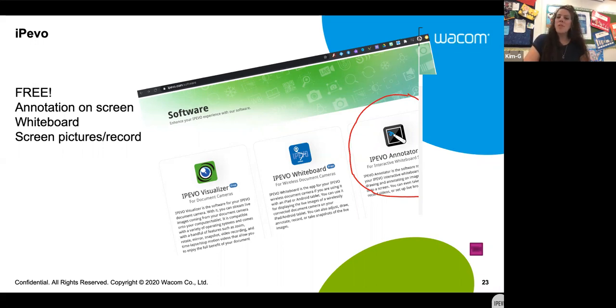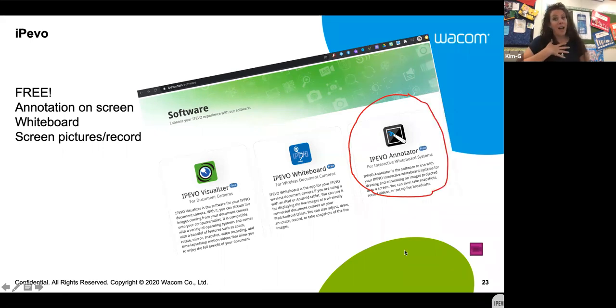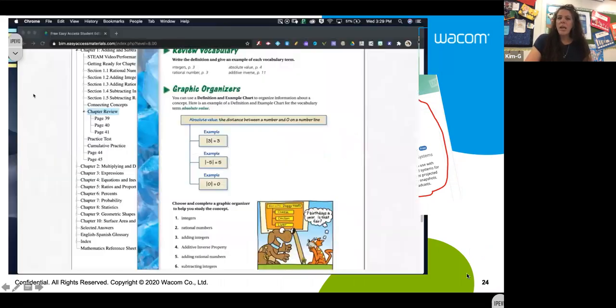So when you go to ipivo.com, you go to Ipivo Annotator. Now you can see that it says it's for use with their interactive whiteboard. I don't have an interactive whiteboard in my classroom. We actually used to have Apple TV, and now I have a ClearTouch television, which is brand new and I'm also learning to use. But you go ahead and you download the Ipivo software, and then you will have this little toolbar, and I'll bring this up right here. And there's your little toolbar.